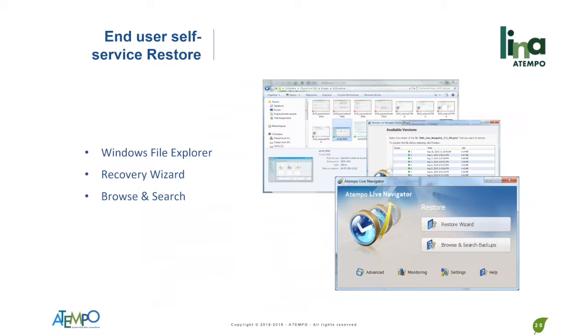And then you can also restore your file by using the browse and search interface, which is basically you're going to be browsing through your backed up files as if you were browsing a file system. You can go down into the file structure of your backed up file. And then you can choose which files or which folder you want to restore.